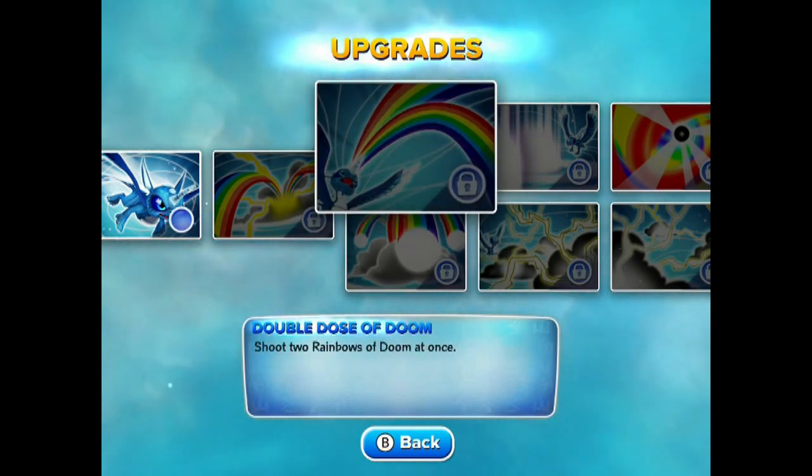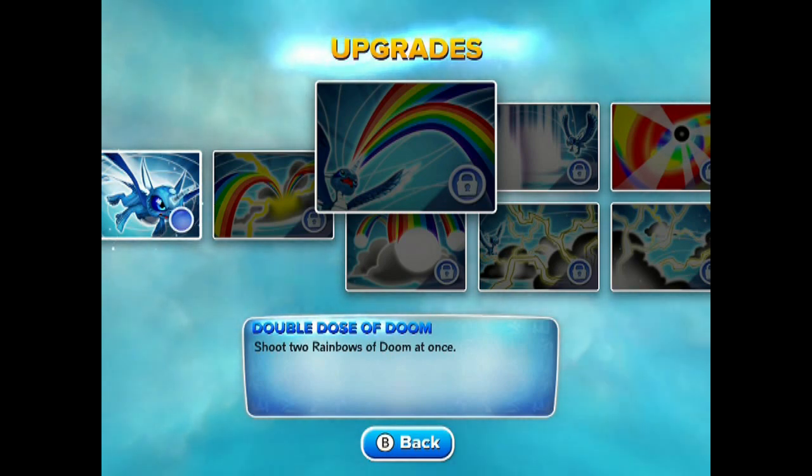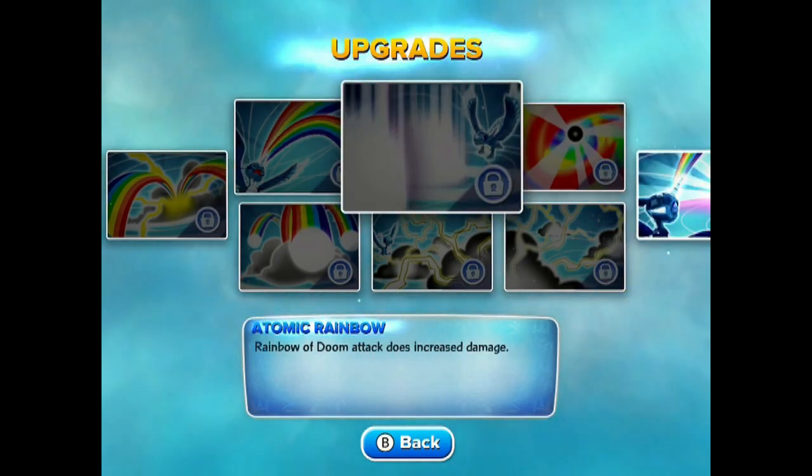Starts out double dose of Doom. Shoot 2 rainbows of Doom at once. Essentially what this does, just like that inset artwork shows, you got one that's kind of a close range, short type lob, and then another one that's got a little bit more intensity to it, travels a bit farther.